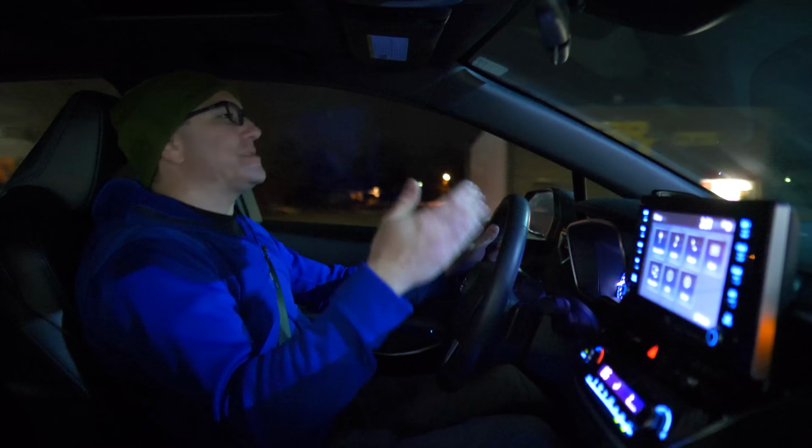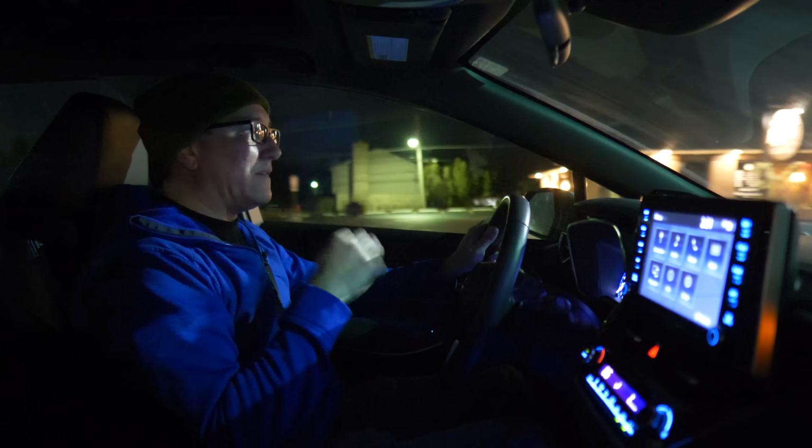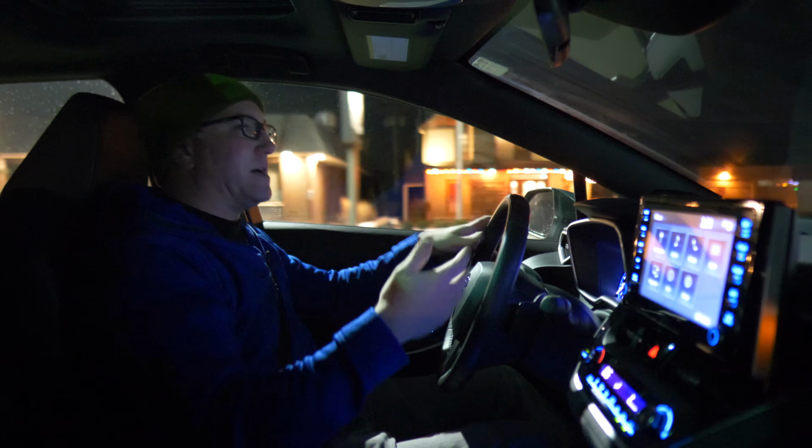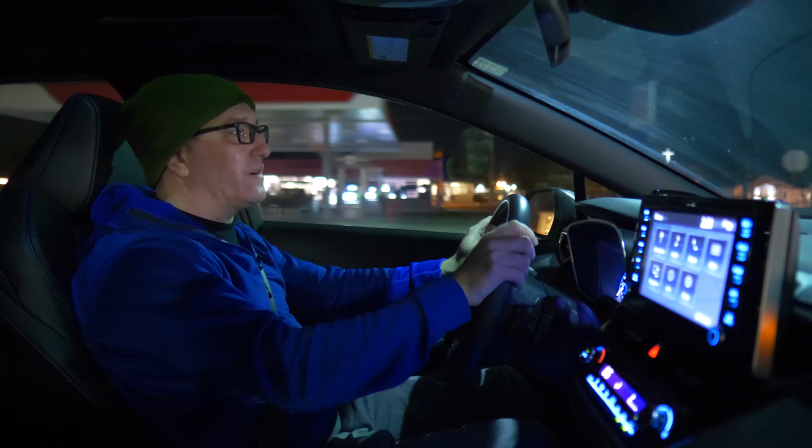So it's slower to engage. Like when it goes to the CVT and it kind of goes into that second and third, it will kind of smoothly go down so you don't feel as much shock in between the fake shifts. And that's really the only difference here.